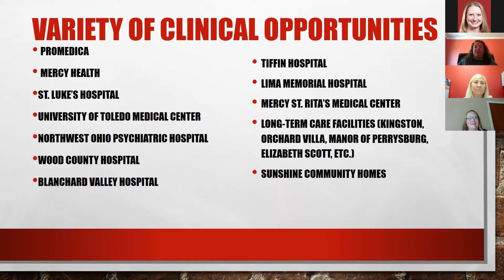Clinical opportunities. We traditionally have clinicals in all 3 programs that start out the very first semester of your curriculum, and we go all over the place in Northwest Ohio. When it comes to your precepting opportunities, we may branch out into Southeast Michigan with some of the ProMedica hospitals in that area, depending upon what is available at that time.